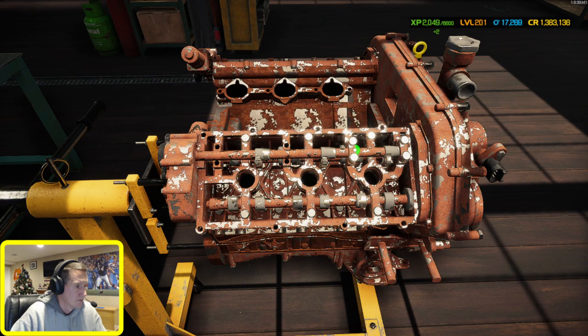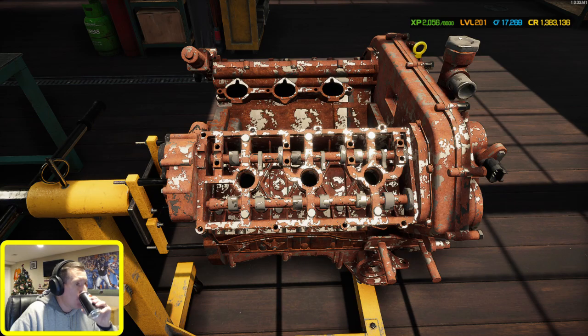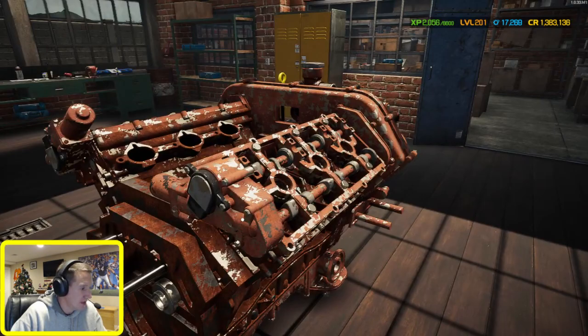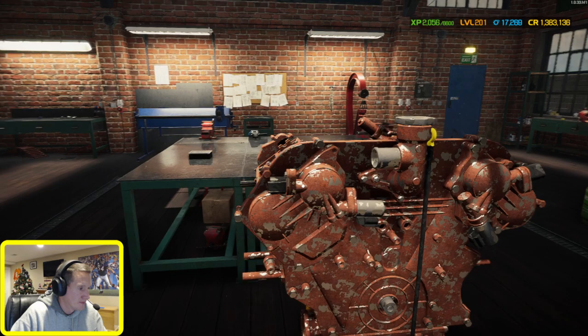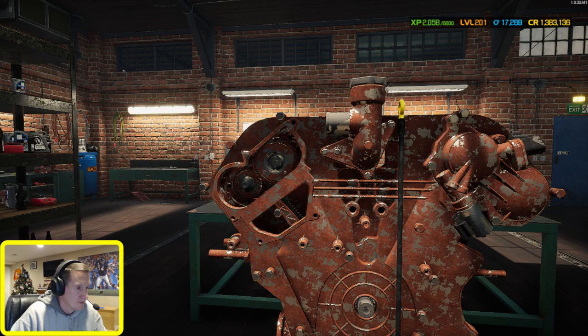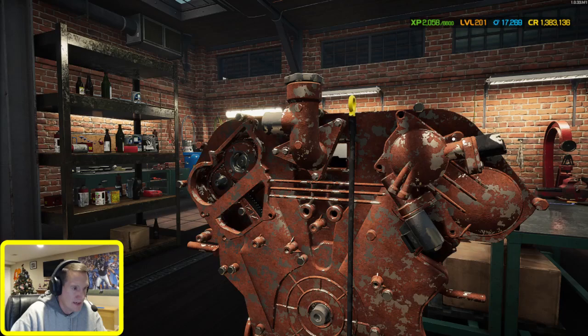On the lower difficulties, if you highlight on a part, it'll glow red when you're able to remove it. On expert mode, which is what we're playing on, it does not give you that visual cue. It just beeps nonsensically at you until you figure it out, which I am perfectly fine with. And we'll just lay breadcrumbs in our mind as far as how this engine went together and be able to reverse the process.